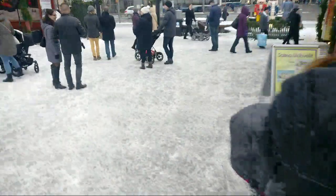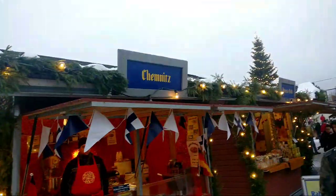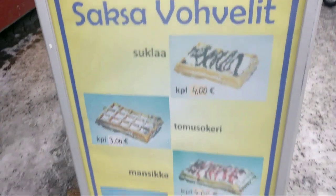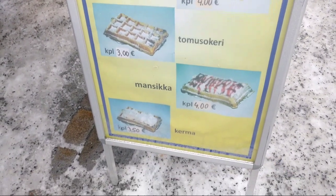And as you probably know, Christmas market stuff is especially popular in Germany, and there's a lot of different German stalls here. This is from Chemnitz, and what are they selling? They are selling German waffles. You can see there's different kinds of stuff here.